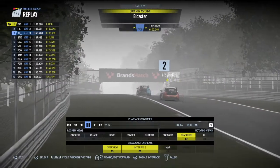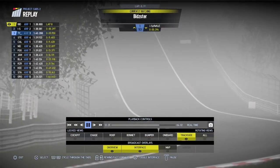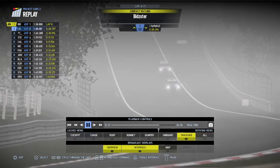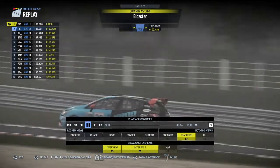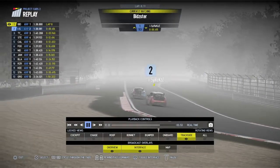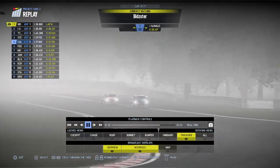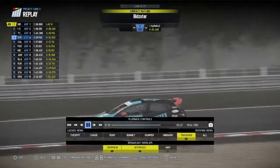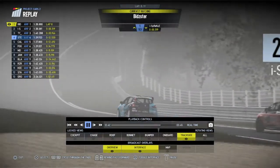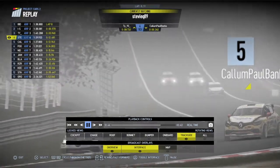Down towards Hawthorne. Down the hill, Cyrex right behind him. Lights on. Down through Hawthorne, down towards Westfield. Keeping the gap the same. No sort of closing of the gap so far, as Bidzster goes up on two wheels, but so does Cyrex. Cyrex follows him. As we look back, we've got a good battle back here.